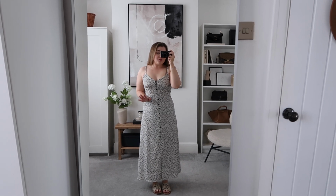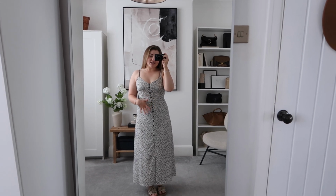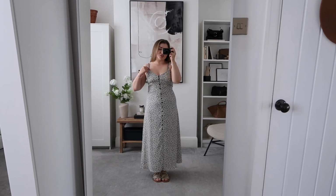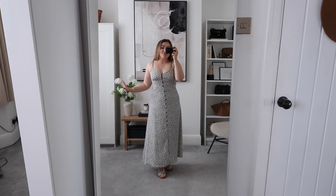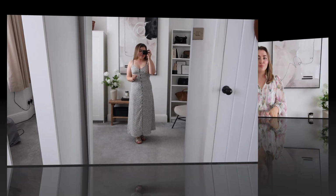So this is another one that if you are looking to get this, I would say size up, just because of the button detail. I feel like the second that it kind of stretches, it's not as flattering. So I think this is the only one that I'm definitely going to have to return, which is such a shame. It's not really suited to us shorter girls, but you know what? We had a lot of wins in this haul, so I feel like 1 out of how many? 7, 8? It's not a bad loss.